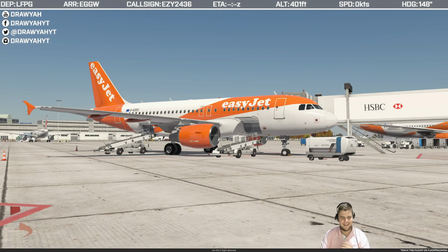Taking flights with easyJet on board an Airbus A319 from here in Paris Charles de Gaulle, and heading back home to London Luton. So premiere means I'm flying the real-world routes in real life in Paris, I'm about to board this flight, and I'm about to head home.